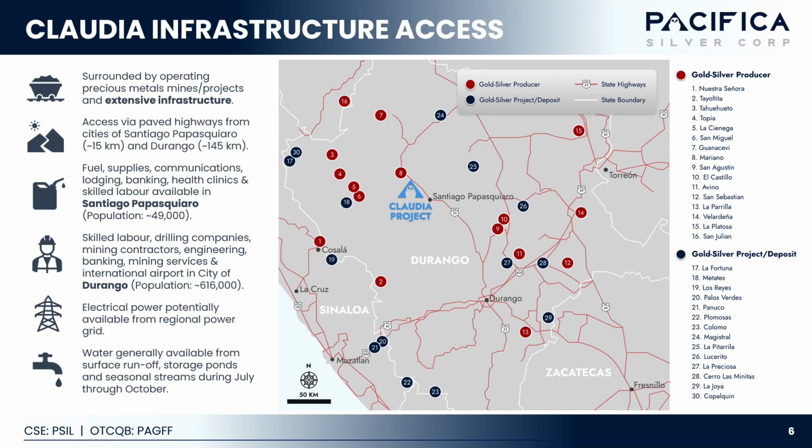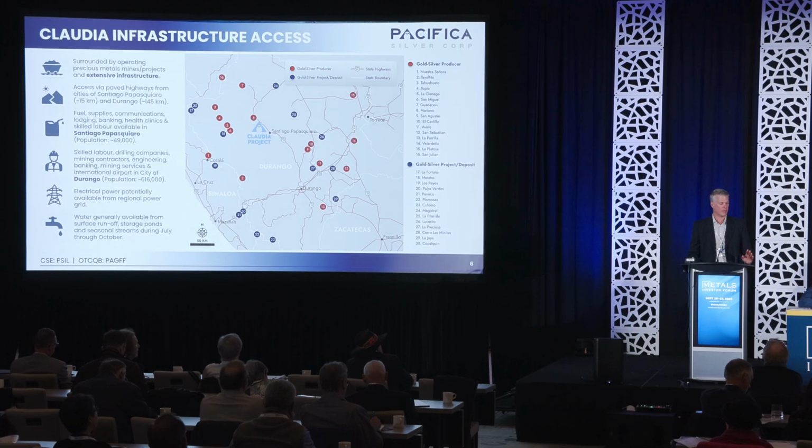You don't have to fly in and fly out of this project, which is fantastic for keeping costs such as drilling extremely low. I mean, we're drilling for $100 a meter here, which is crazy compared to, like, Nevada, for example. You're going to spend $400 or $500 a meter in Nevada. Idaho is roughly the same. And don't get me started about Canada, but at $100 a meter, your dollar goes a long way down there.